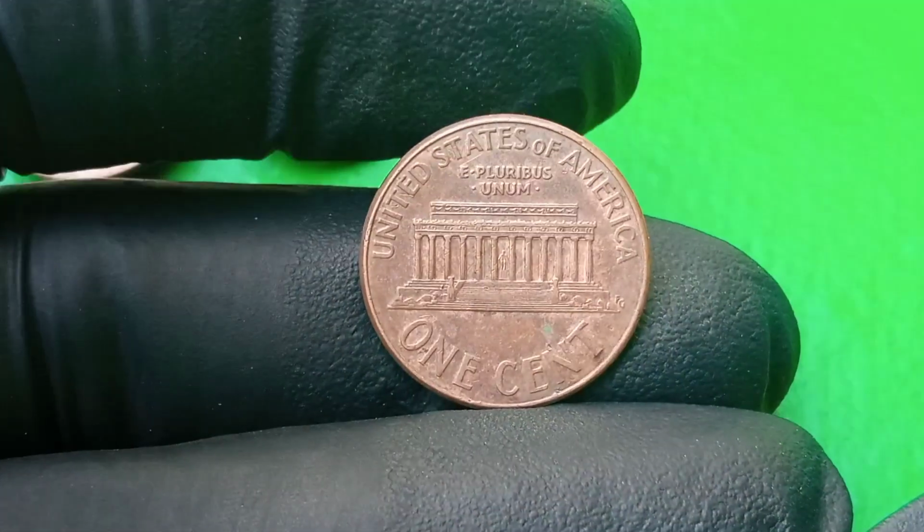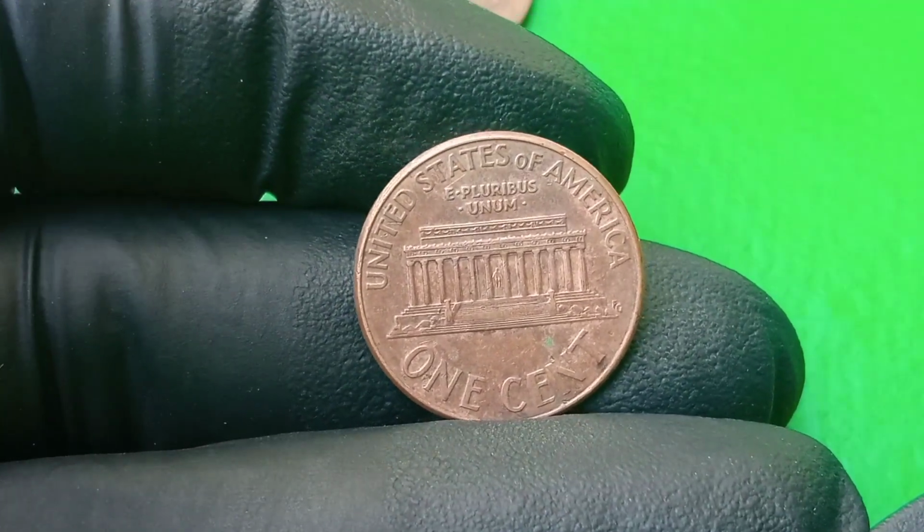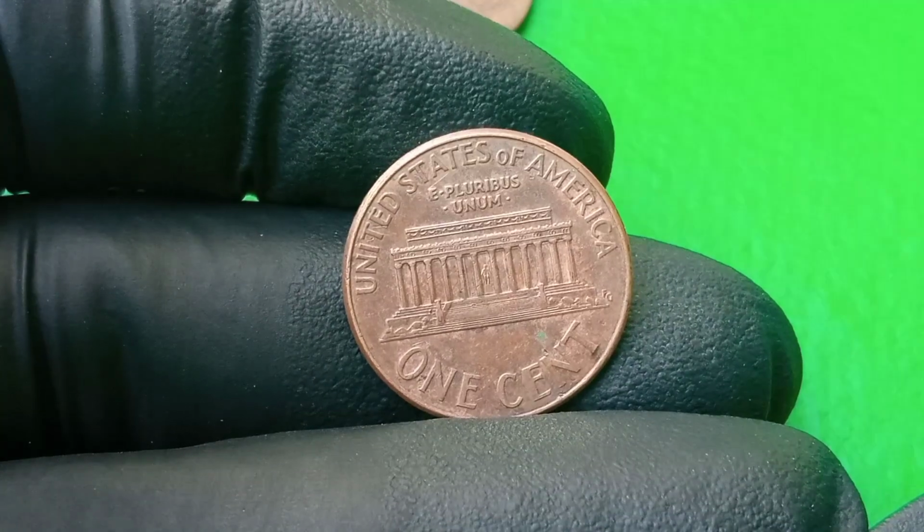And yet here we are discussing how one of these elusive 2008 1-cent coins has fetched as much as $3 million, shocking collectors and casual observers alike. So let us start with the background.